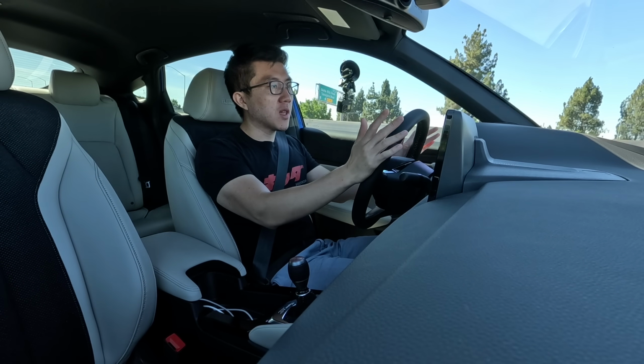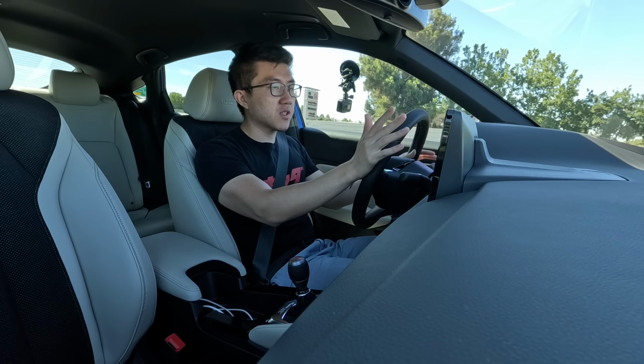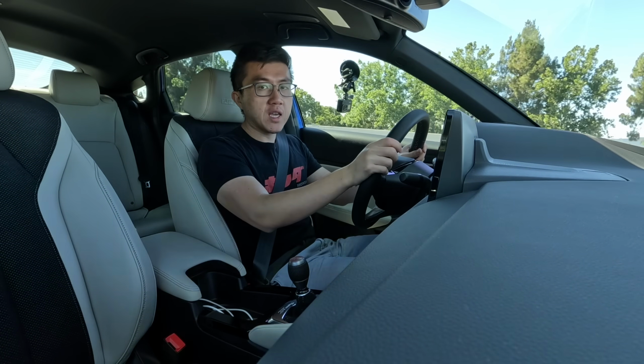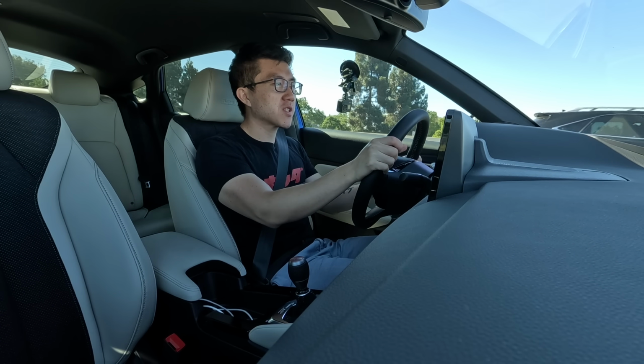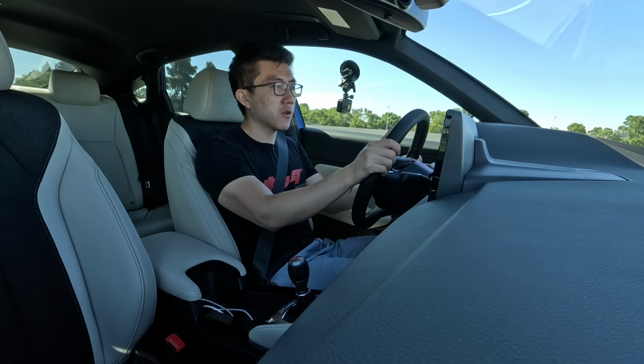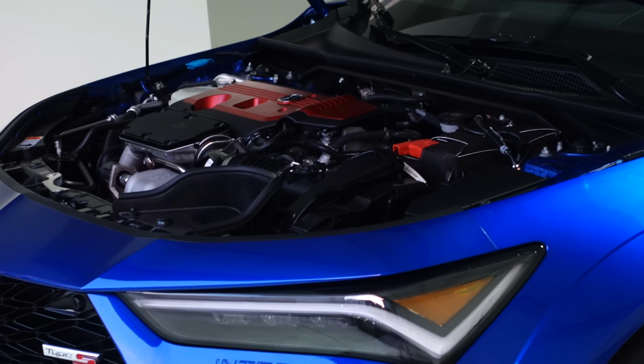And seeing how much a lot of dealers have been charging for markup on these cars, anywhere from $10,000 to $25,000, I figured at just over $53.5 thousand before tax, this car was kind of a steal.